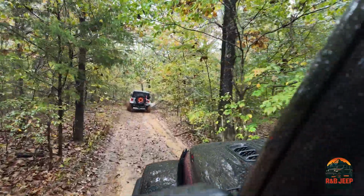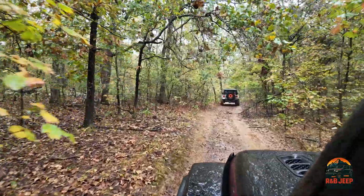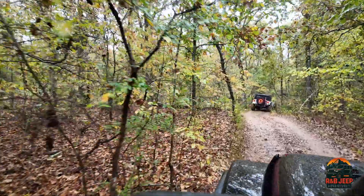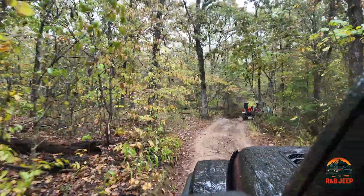Yeah, this Jeep Rubicon would maneuver through all the trees just fine. I mean, it was pretty skinny spots, and we didn't rub at all. We just made it right through. It's a short little stubby 4-door. I couldn't imagine how capable the 2-door would be.